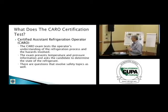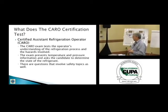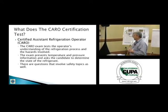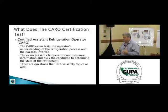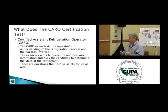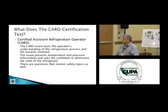Mm-hmm. So it really is a good understanding. It's a lot. And the CARO, it's just a lot, but it's definitely worth it, because then, when I meet with Don, he knows I know a little bit more than I did the day before because I went through this. Yeah. And I really appreciate those that did take that exam and challenge that, because it gives me, like I say, a better appreciation for you.